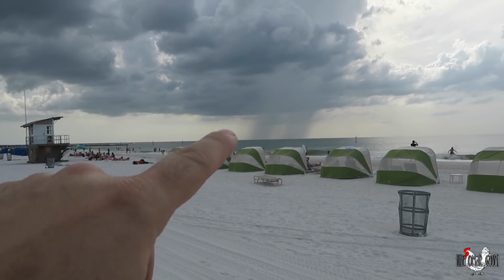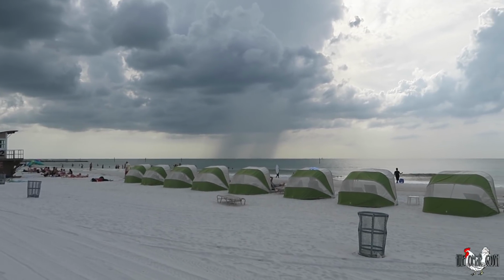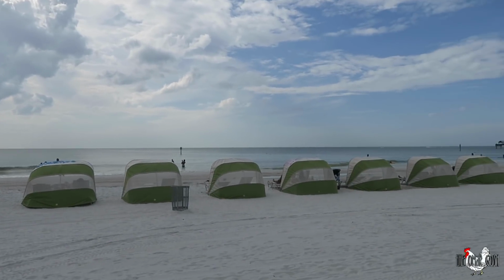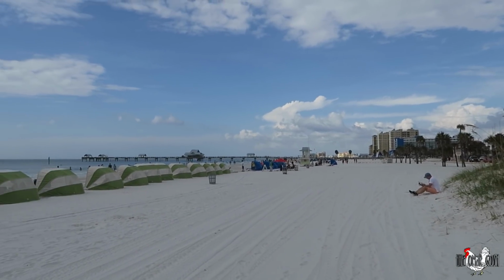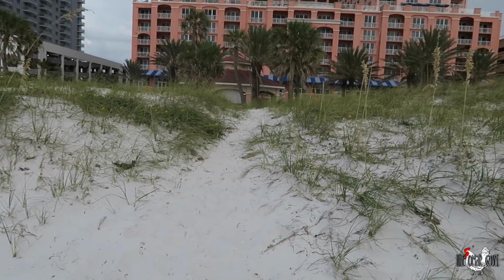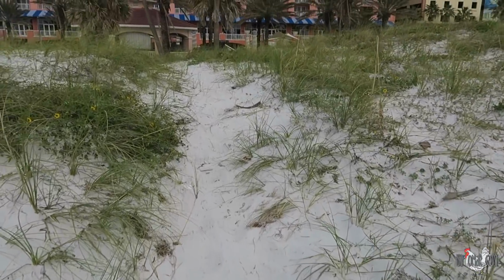One thing I do whenever I'm flying a drone is I kind of get away from crowds because they attract attention, you know? So I'll try to go somewhere private, somewhere in the shade. Looks like some rain happening right over there. If you're wondering, this is the Gulf of Mexico. And looks like there's still a lot of people over here, but I did find this little quiet patch. All for me. I'm gonna sit right here and fly this baby.